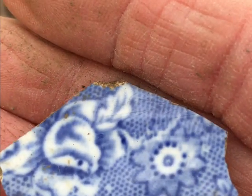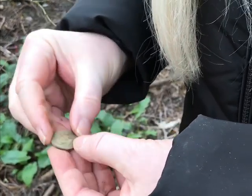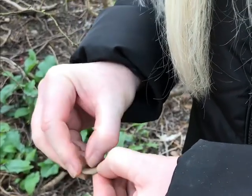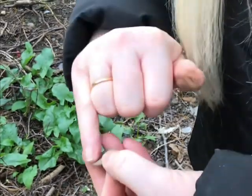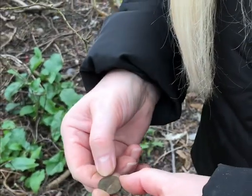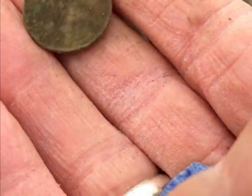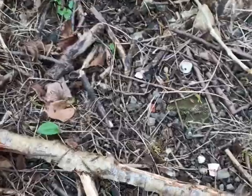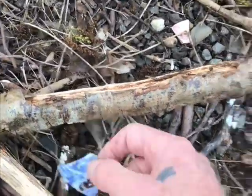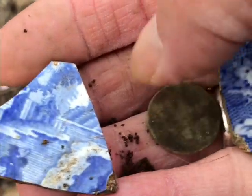Nice little bit of brown and white transfer ware. Can't tell. Yeah, Julie's been on the money here recently. Pardon the pun. Finding coins. And I've just noticed there's another bit of brown and white over there. There it is. Another bit of transfer ware. That looks like a bit of willow pattern.